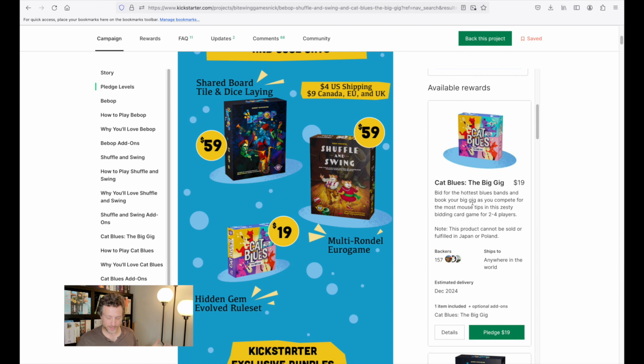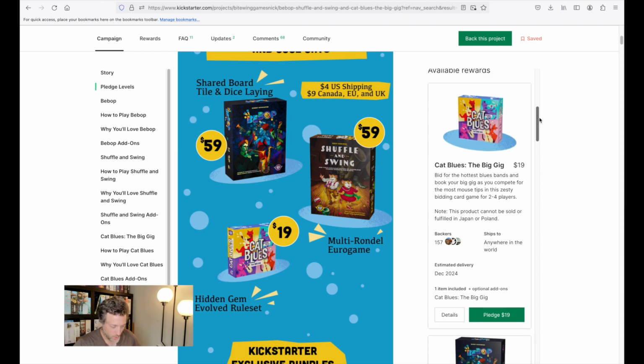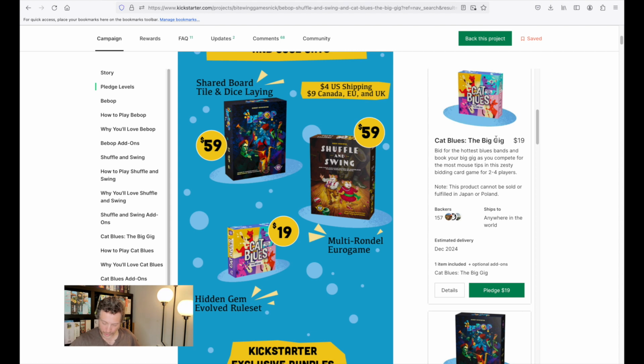That's probably no surprise. This is the Reiner Knizia game, and I didn't mention that he's best known for My City, Modern Art, The Quest for El Dorado, Ra, and Tigris and Euphrates. But this is essentially just a card game with bidding, and if you want the upgrade, you get those nice stacking metallic coins. But this is a $19 pledge, and Bitewing has kept the shipping cheap throughout this campaign, just like Button Shy was doing in the first campaign that we looked at. So shipping throughout this is just $4, no matter your pledge.